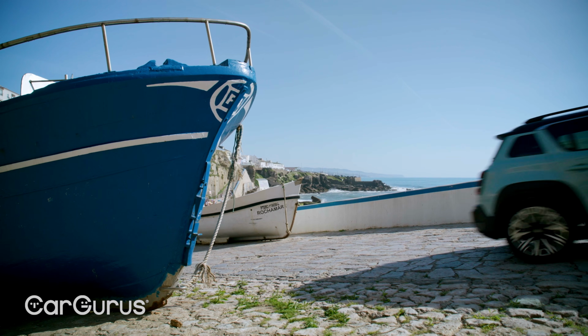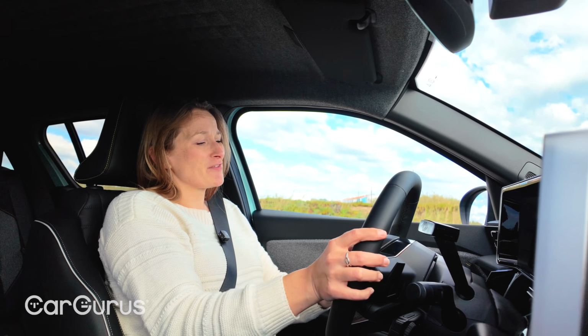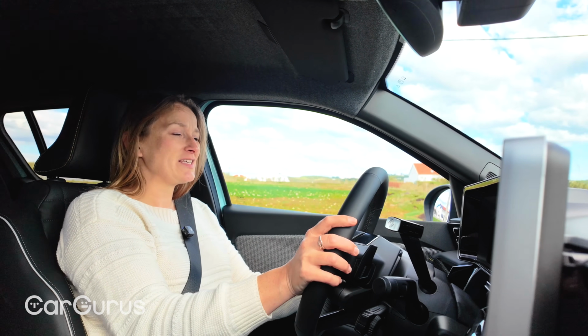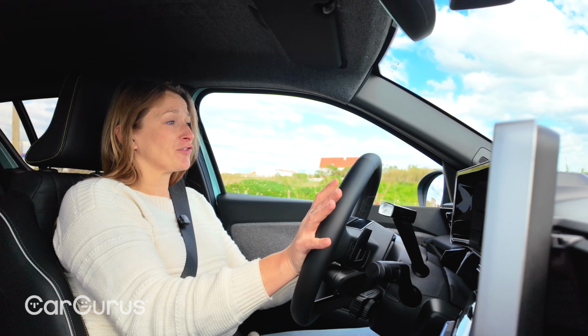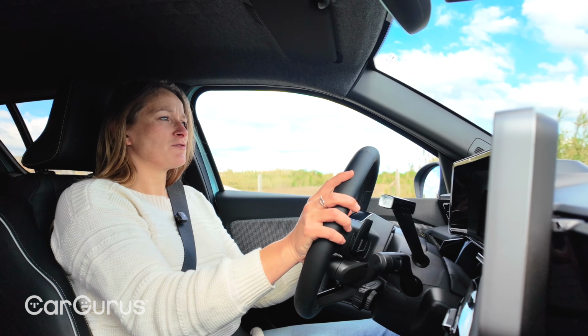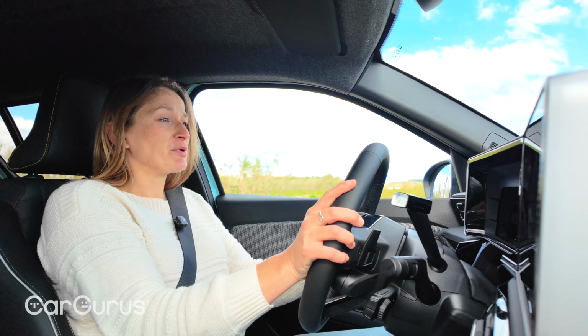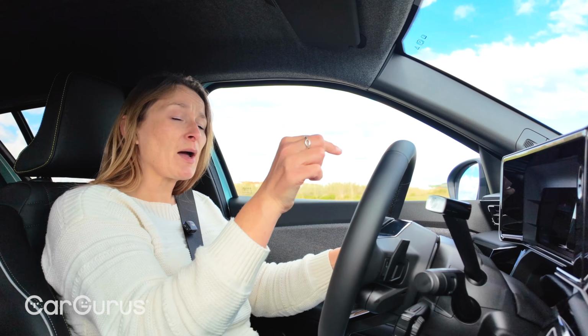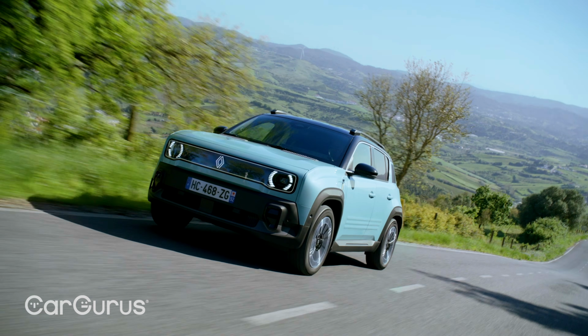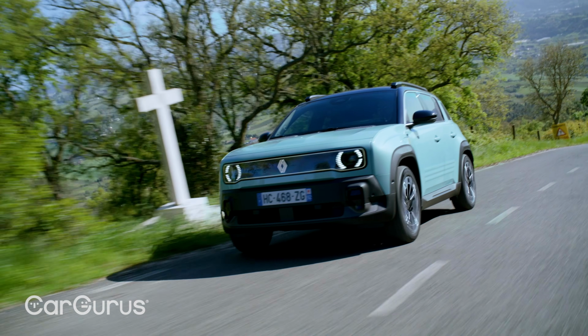You are going to have to forgive me for cutting right to the chase with the driving stuff here because we're out on the international launch for the Renault 4. Time is a bit tight and we might even have to borrow some of the action footage from Renault, so you'll have to forgive me if in some of the shots in this video a random strange man appears driving the car. I do promise I am in the Renault 4 and I'm driving it, and I'm out here in sunny Portugal. And you know what? I'm finding this to be a very cheery little car too.